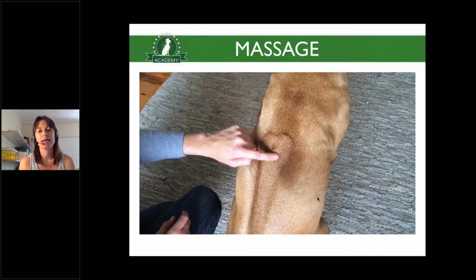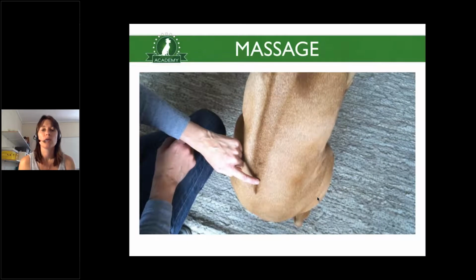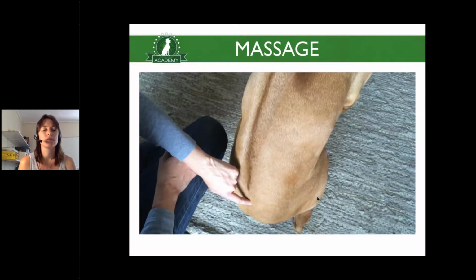Where the handler is pointing now is along the spine, Sunshine. We don't want to push on any of the bones. That'll be uncomfortable for your pet. So you really want to go on either side of the spine, just on those muscles and on either side of the bony areas.